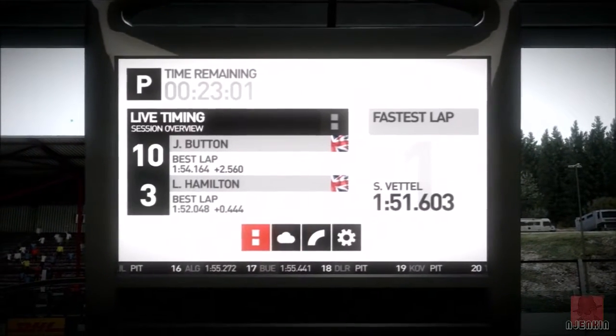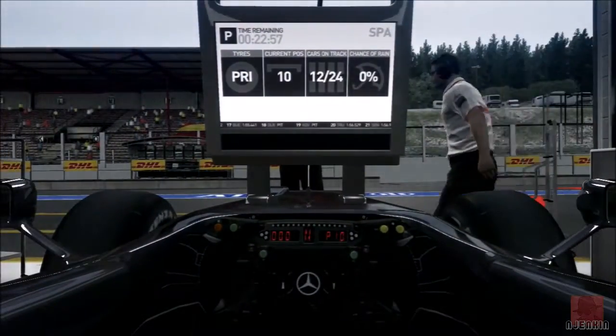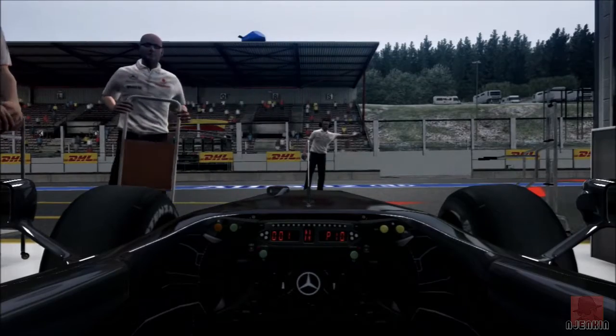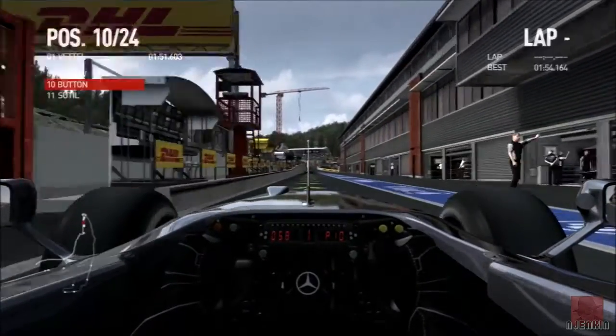23 minutes to go. Vettel quickest with 151. Car to track. Move it, guys. Did he just flip me the bird? I'm not sure there. I need to see that on replay. He's obviously not very happy. Or maybe it was just his front finger, his index finger. Right, come on. I've done a few laps of that spinning off. Have I? Maybe one.